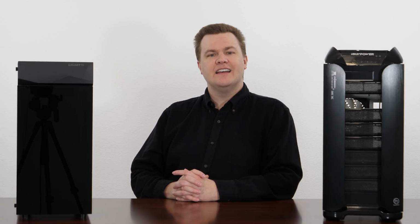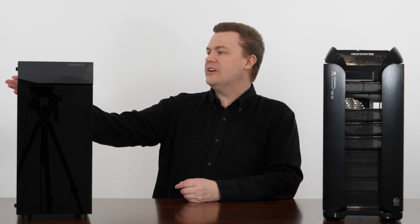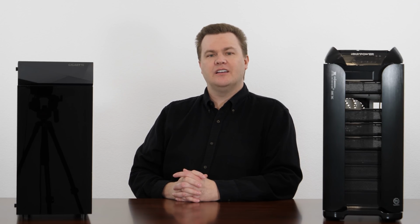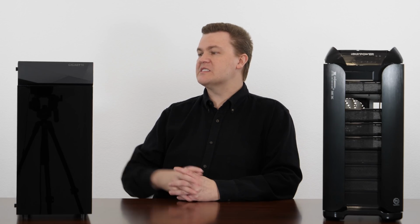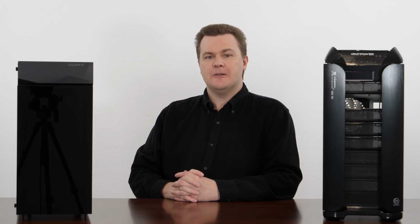this nice Gigabyte C200 glass case with the pretty glass in the front, the pretty glass on the side, and all things considered, it's pretty reasonably priced for what it is, especially with all the fan mounts, which if you watch the original video, you can see those linked down below.